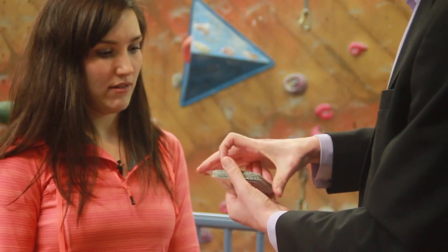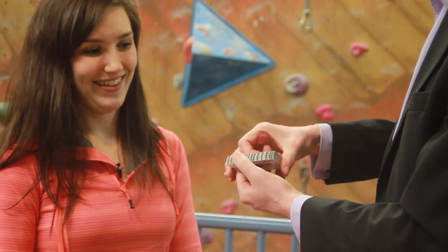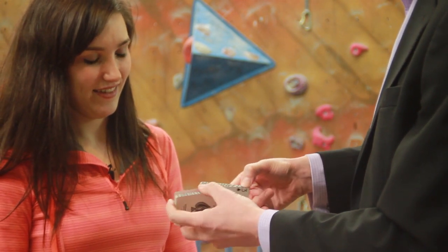Now it looks like they're being shuffled, but they're actually being unshuffled. You can see unshuffled, unshuffled, unshuffled. And it's clubs, hearts, spades and diamonds. That's 4 suits in the deck. If I do that one more time, just about there.